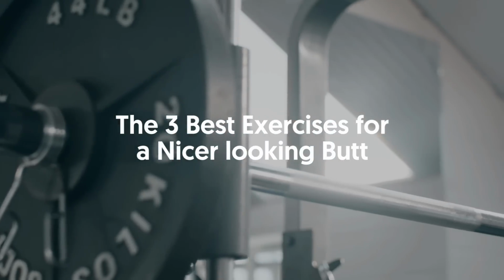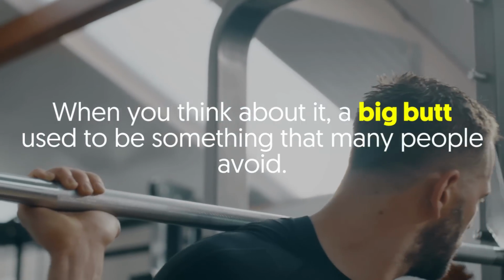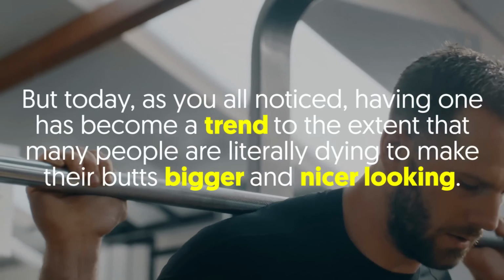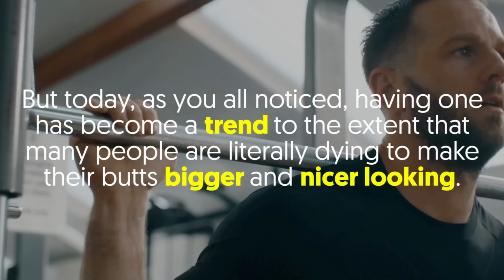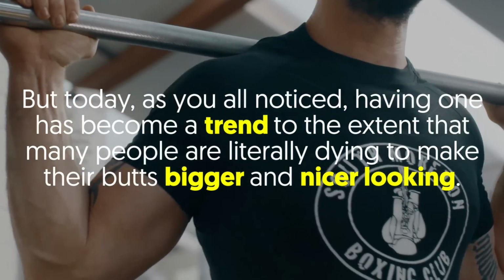The 3 best exercises for a nicer looking butt. When you think about it, a big butt used to be something that many people avoided. But today, as you all noticed, having one has become a trend to the extent that many people are literally dying to make their butts bigger and nicer looking.